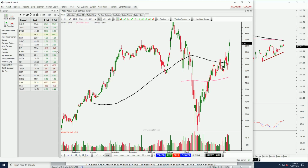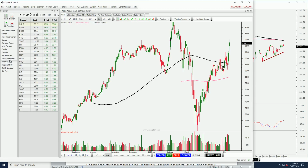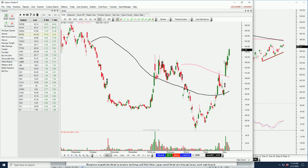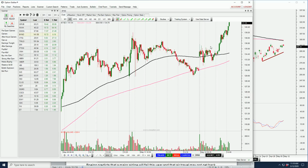So I like ABBV. I like it more on a stock basis. I think it's a stock that you can buy and hang on to. So let's go into heavy buying and see what we've got working here. GRUB looks pretty good for right now. Look at that stock charge higher. BYND, really nice breakout through horizontal resistance. Look at it charge higher. I like BYND today. I think that one's going to do really well. Look at that relative strength. We found it right there on the heavy buying list.